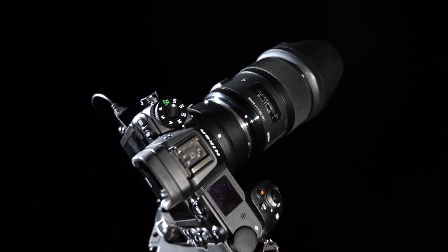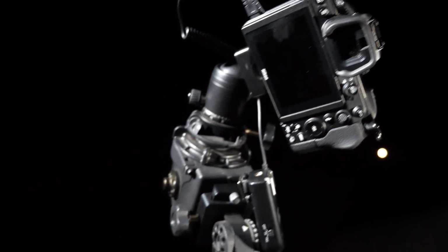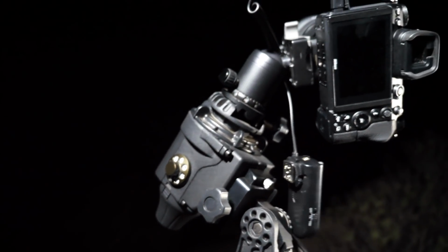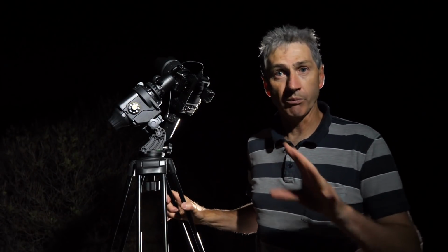Now I'm using the Sigma 35mm f1.4 lens, aperture of f2.2, shutter speed of 60 seconds, and an ISO of 1600. I took 6 shots. So I'm going to stack those for noise reduction and see how they come up. They look on the back of the screen, it actually looks pretty good. It doesn't look like I've got too much movement. Considering my rough polar alignment, I'm pretty happy with that.